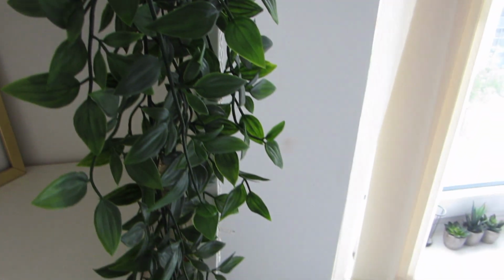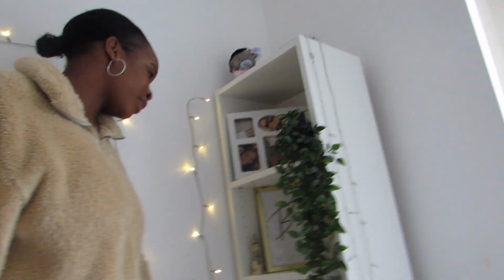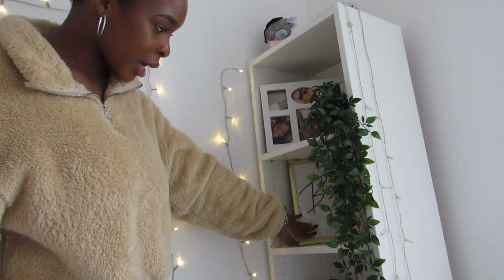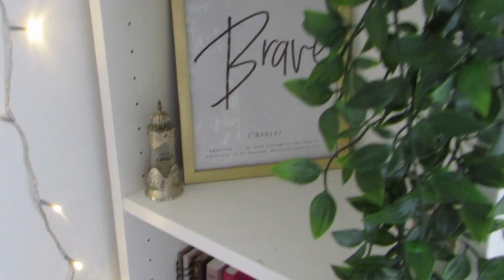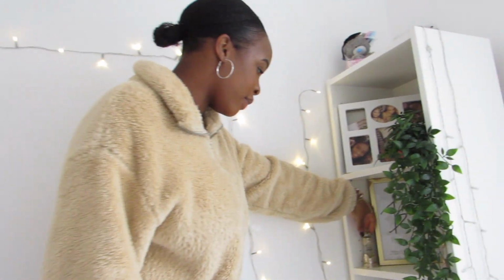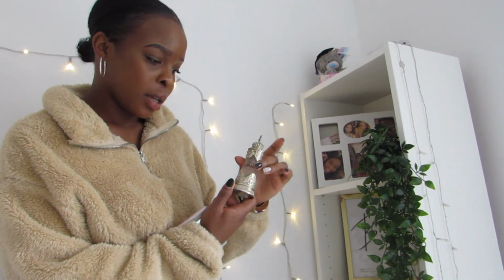We've got a plant here. Just love, nature and all that. Nature vibes. Then I've got this Braveheart sign, and it says the definition of brave is to show courage in the face of adversity, to be fearless, dauntless, and heroic. So, you know, I love to live by that. And then I have these little Arabic scent things, just shout out to the mumsy.